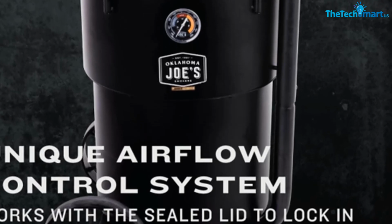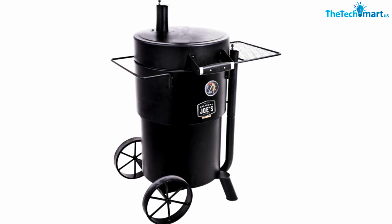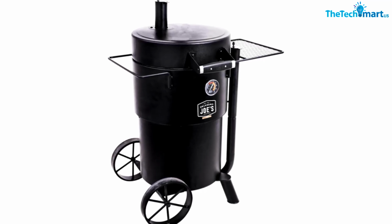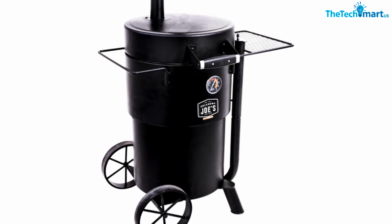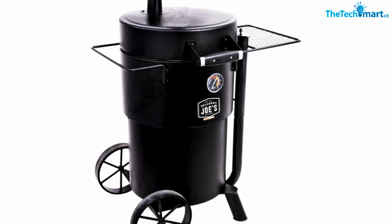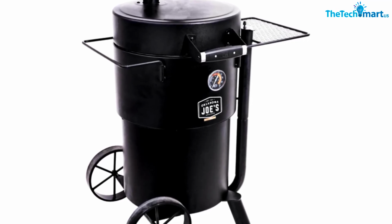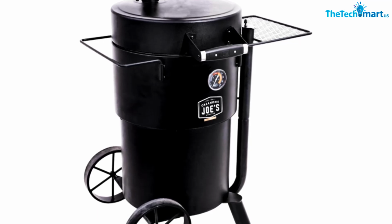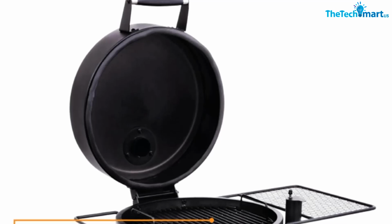Being the more budget-friendly Oklahoma Joe's, I don't expect the barrel itself to last that well. I keep mine out of the rain as much as possible to try to prevent rust. And, although adequate, the parts fit together averagely. In fact, out of the box, I found the air intake pipe leaked grease on my patio. A bit of high-heat silicone to seal it better solved that issue, but the stain is still there.